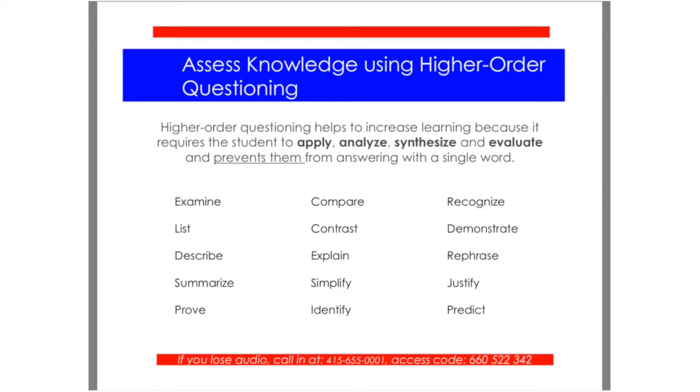If I was punting the football, I can say, compare and contrast kicking a football off a tee and punting a football, and if the student's able to give me a comparing and a contrasting, then that shows me their knowledge. Any of these keywords that you see in front of you typically engage the students to answer questions and have discussions with higher order thinking.